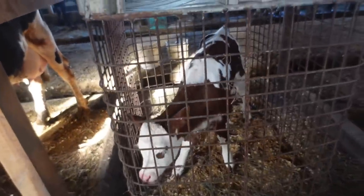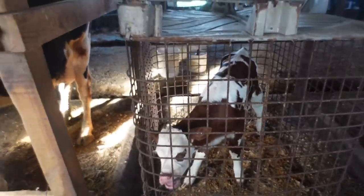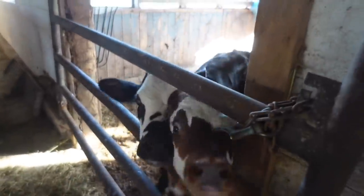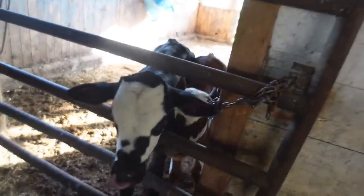Really good. You can see she's really filled out for a calf that was born last night, but she looks really great. Now I gotta feed these two, Frick and Frack over here, because they're very excited, so I'll go grab theirs real quick.